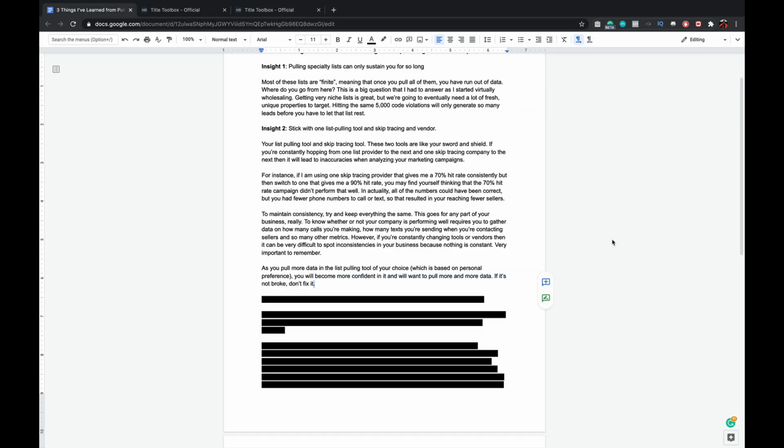The next insight I got was that I should really only stick with one list pulling tool and one skip tracing vendor. It took me about 2 years to really settle on the one that I like using, which is Investor's Title Toolbox. That is a tongue twister, but that is a tool I like using. Investor's Title Toolbox. I'm not going to say that too many times because I will trip up.